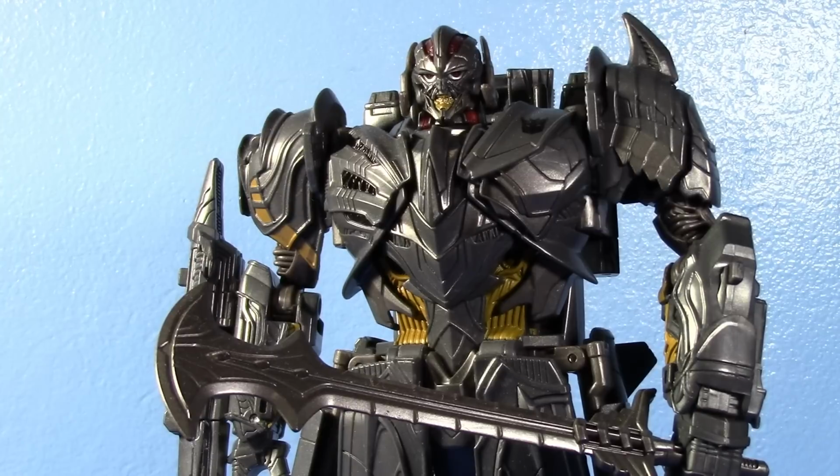You pretty much just fold up the arms to his back, you do a little flip-me-do with the torso, and then you just straighten up, fold up the legs into the wings. You can do it in just a minute or two, while at the same time both modes turn out great.